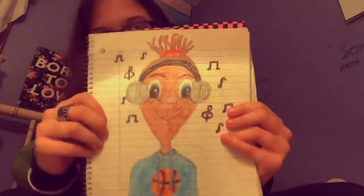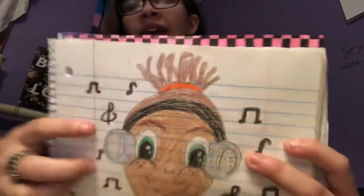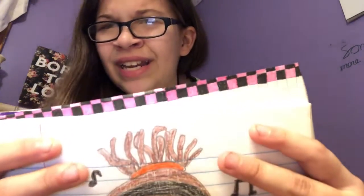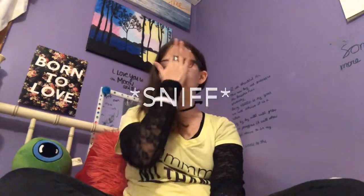So this one was definitely from 6th grade. I'll just show you. So, first, what's that hair? Her hair kind of looks like that really weird salty candy. Apparently she's got something going on with her chin there. And the hands. Oh, those hands. Oh no. This was back in 6th grade.